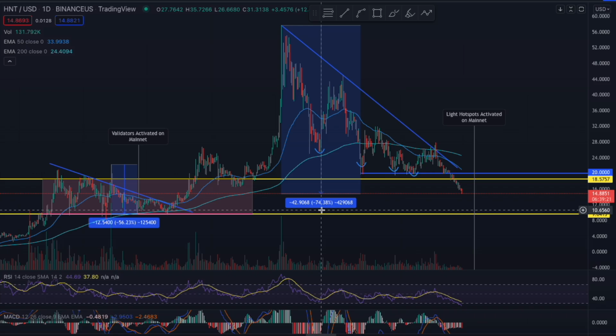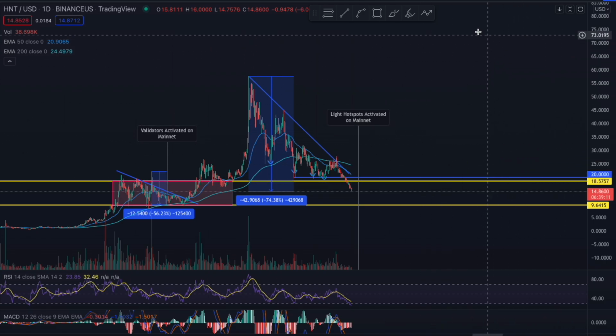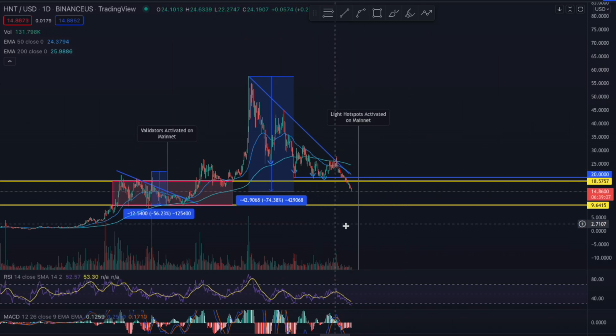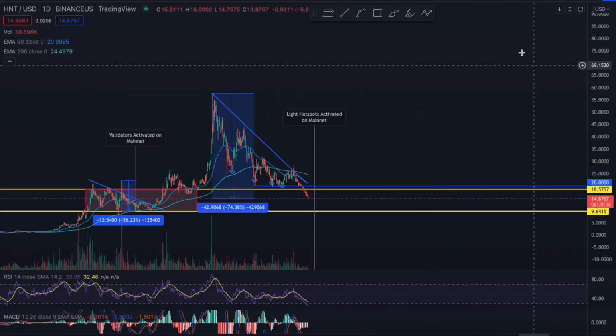As I mentioned, I would not rule out a $10 HNT, but I think that the timing here is very interesting. And as we zoom out, trying to visualize what the future will hold in this area of the chart, we're not very concerned about what's going on here. At least I am not very concerned about what's going on in this area of the chart. I am more concerned about what will be going on in this area of the chart.